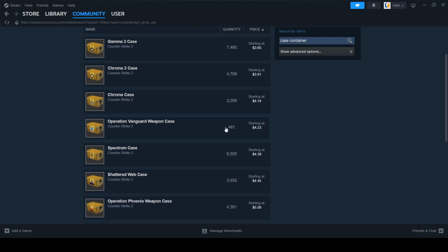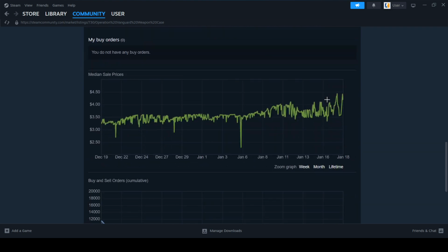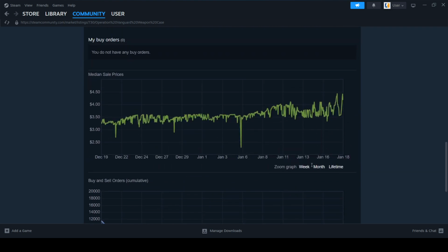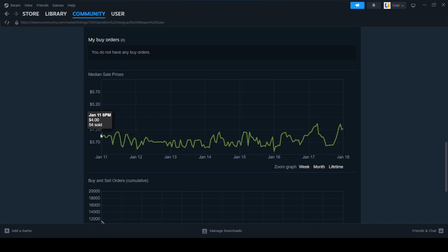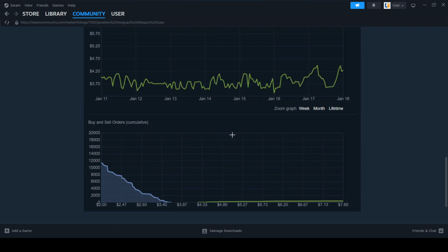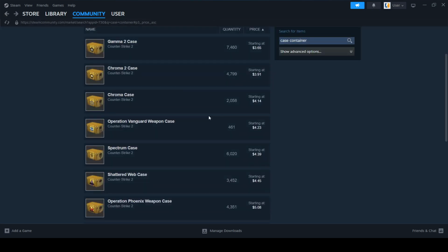But if you look at the Vanguards, which I think I covered maybe 2 days ago or something, we've really been seeing crazy growth on these. Especially within the last couple days, within the last week, they started at about $4, and now they're up all the way to about, in about 20 or so odd cases, we're going to be back up into the 440, 450 range on these, and I expect those to keep growing.